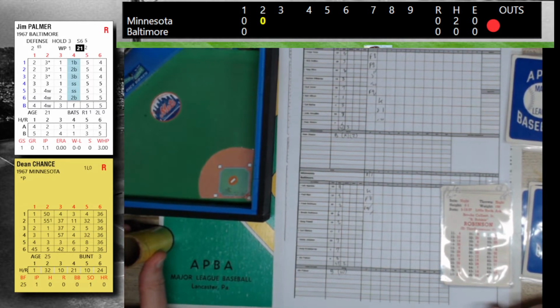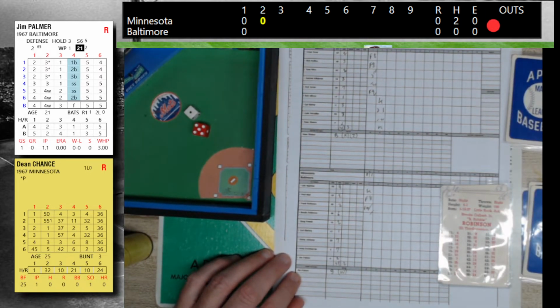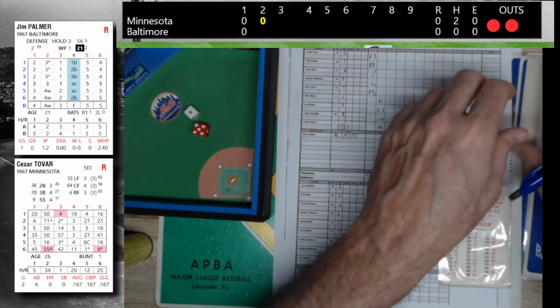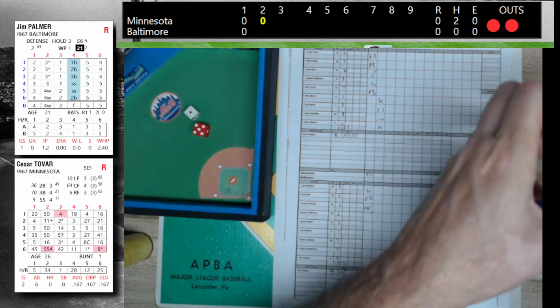So Dean Chance, Palmer almost gets thrown out of the game. And it's going to be a 51, and that's a strikeout. So Chance strikes out. And let's go to the top of the order now. So I put these cards in sleeves to protect them.